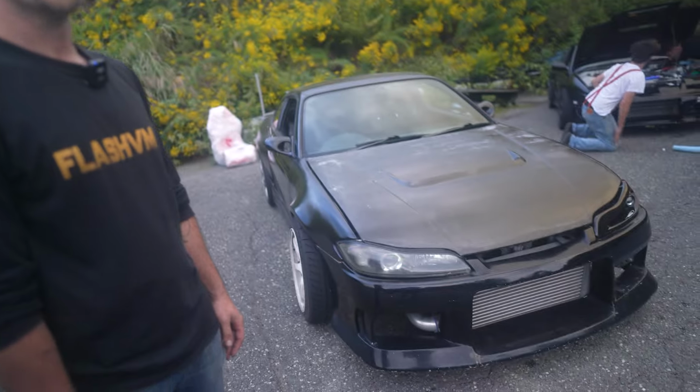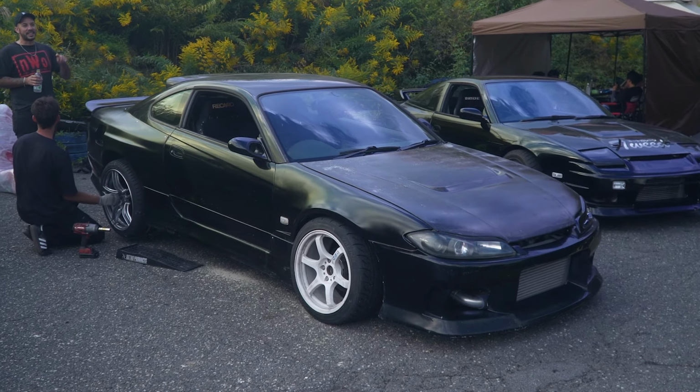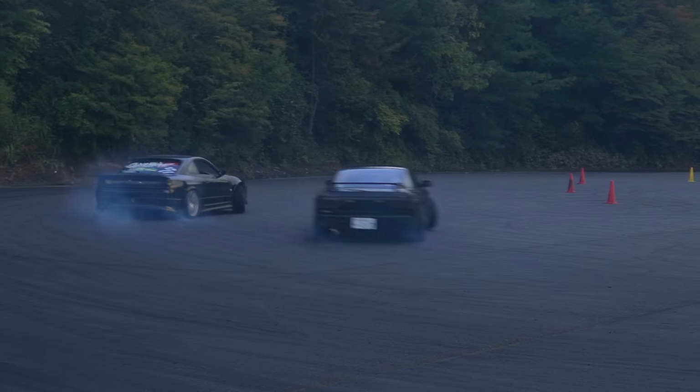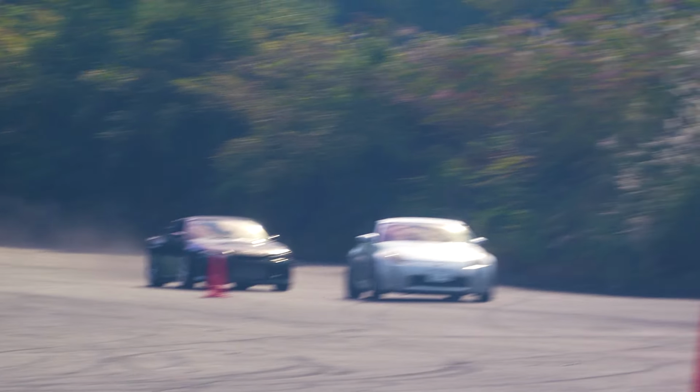So may I ask the price that you ended up with? I think it was like 14 grand, because they said it has lifter tick on startup. Maybe I'll have to do lifters or something, but on cold start it would tick and then go away as it warmed up. So I'm like, all right, let's just drift. Maybe it'll clean up and bleed through the RPM, you know? And yeah, it did a drift.